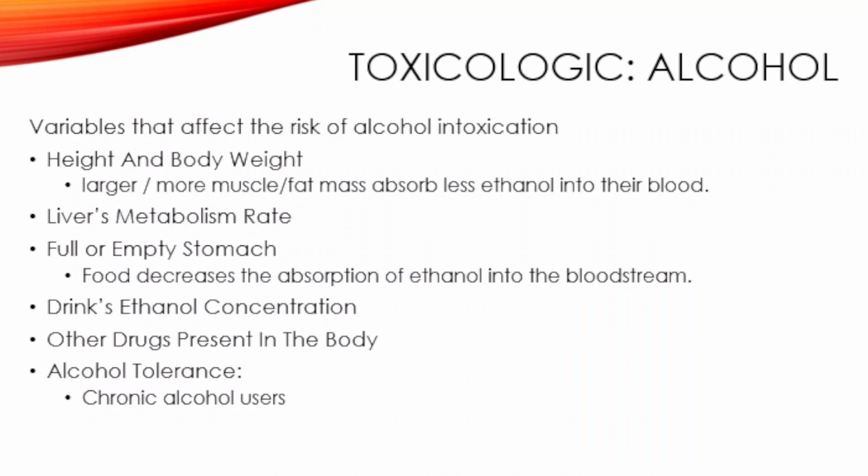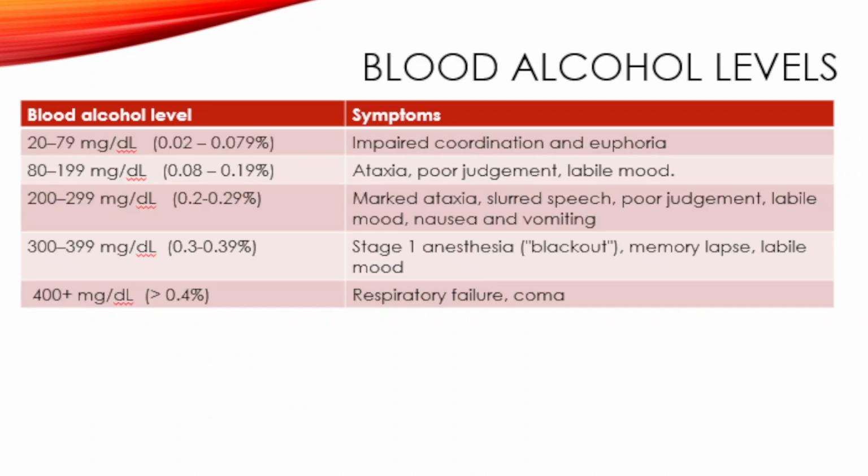It also depends on the drink's ethanol concentration, whether there are other drugs present in the body, and our ability to tolerate alcohol. So our chronic alcohol users have built up quite a tolerance and can drink more alcohol than those that are not as experienced there.